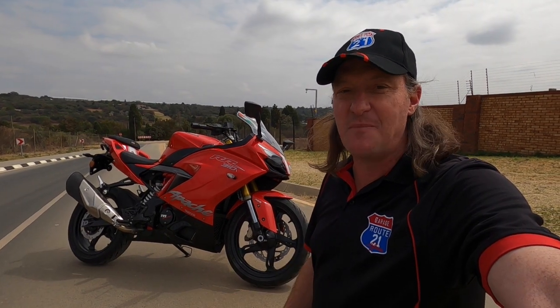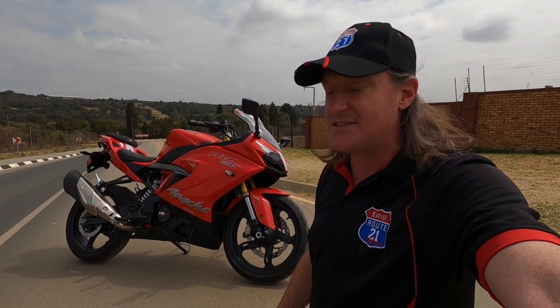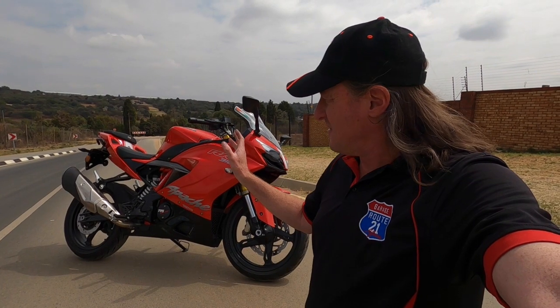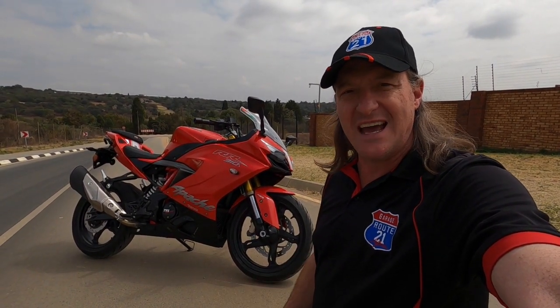On my last visit to the biker warehouse, where I've tested some awesome bikes like Husqvarna's, Honda's, Suzuki's, I stumbled over this particular bike. Now it grabbed my attention because the trellis frame, the red color, the white center stripe reminded me very much of a Ducati.